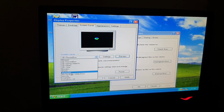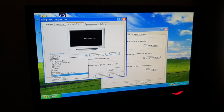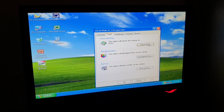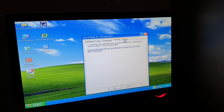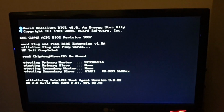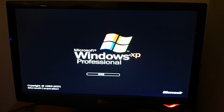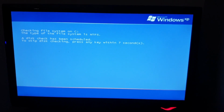Let's put it on the. I don't know which. Where was that? The one that I liked so much. No. Eh, why not? Okay, well, I'm just going to boot up now. Okay, I am booting up. I thought it was going to scan. How strange. Oh, there we go. Of course, it's XP.